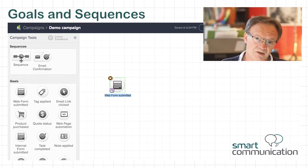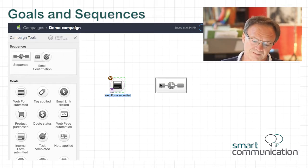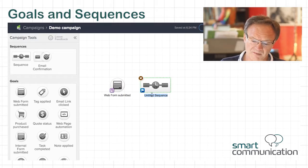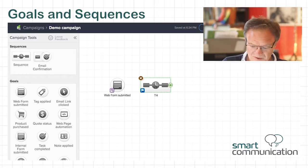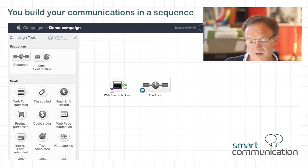And to get them to fill in your form so that you know about them and they become a lead or a prospect, you would then answer them with a thank you email. And I've just taken a sequence and dropped a sequence there. I'm just going to name it. And you would join those.